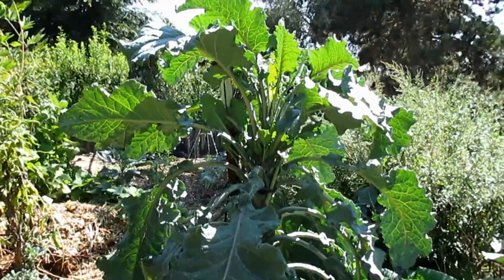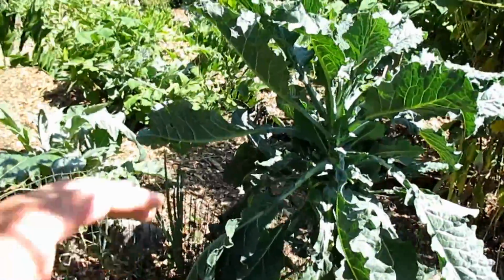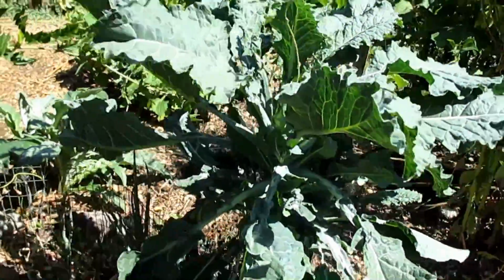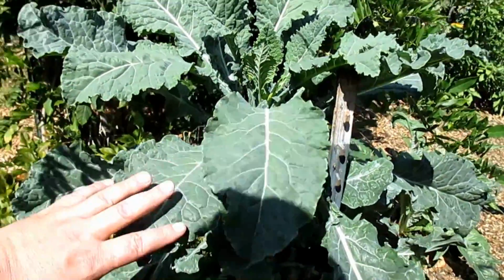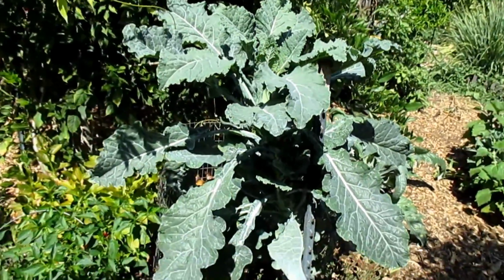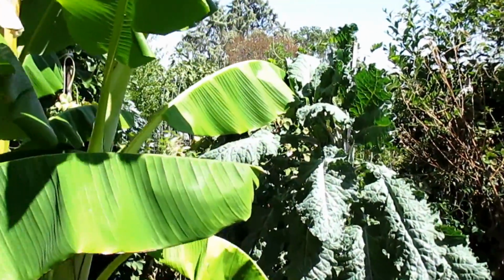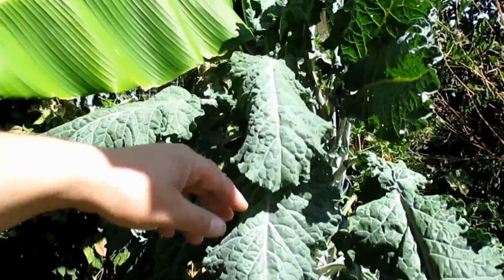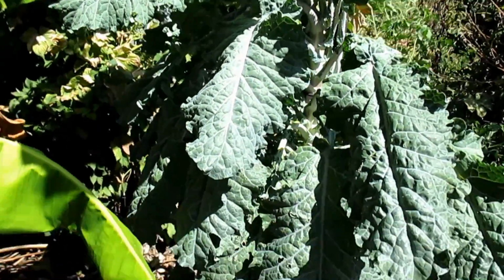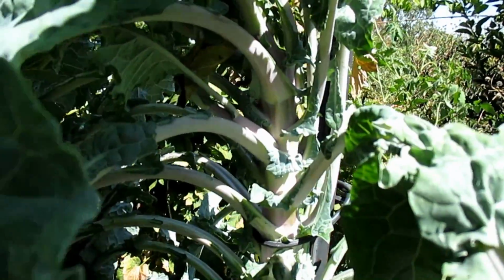From the same batch of seeds that I grew this plant with, I've got a few more examples. Here's another plant growing back here. As you can see, not quite as tall, not quite as abundant. It's hard to say if it's because of the location or just the variance in the seed. This one is equally as tall, straight in the ground, and is looking pretty much just as abundant as the other one. However, the stalk is not quite as thick.